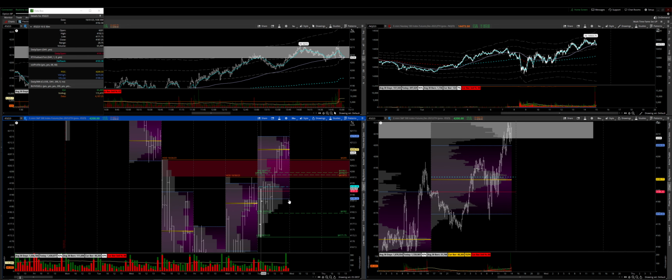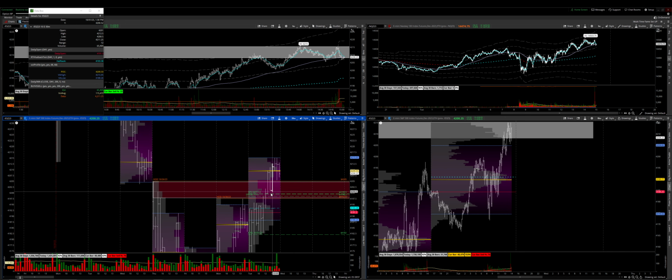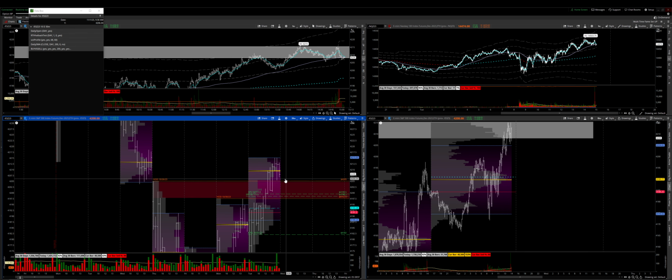And then finally, we started to get a squeeze up into the evening. And once we got above the previous day's high, that's when you were going to go attack our balance high at 42.05.